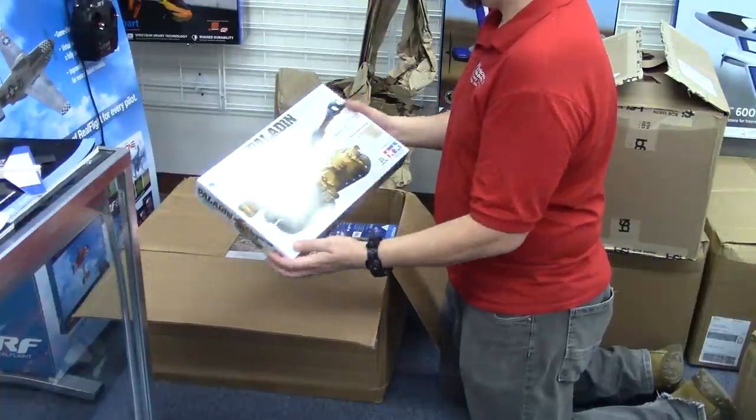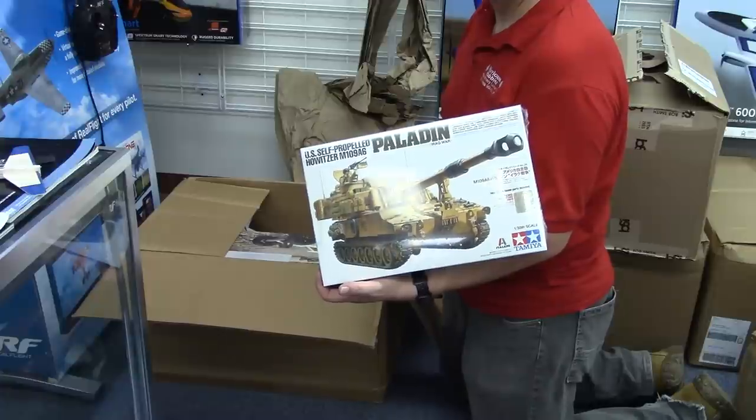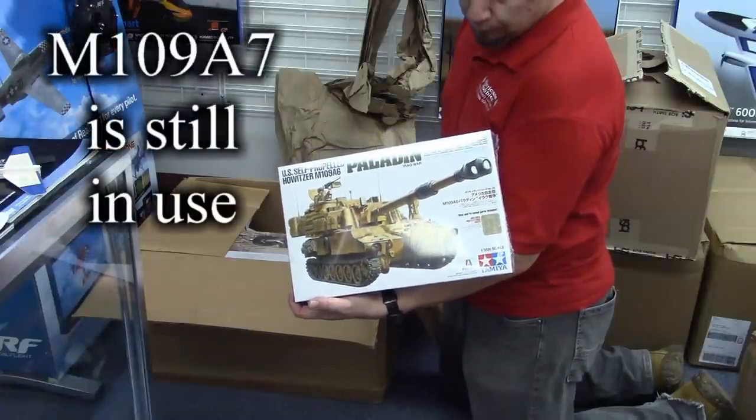The Paladin. Now, that's what they had when I was in the Army. That is a self-propelled howitzer. And they use more or less an updated version of that today.